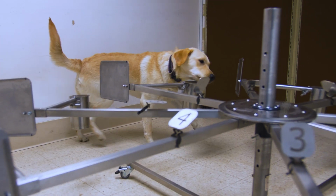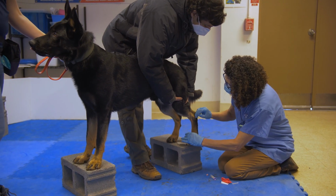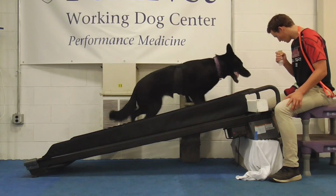One is olfaction. Anything that has to do with how the dog smells, what the dog's smelling, and how effective they are. The second is cognition and behavior, and we're very interested in that from a genetics perspective and also from an applied behavior perspective. And then our third component encompasses our sports and performance medicine. How do we physically enhance the performance and health of these working dogs and keep them working and keep them safe? Now you're going to get to see all different aspects of those research pillars.